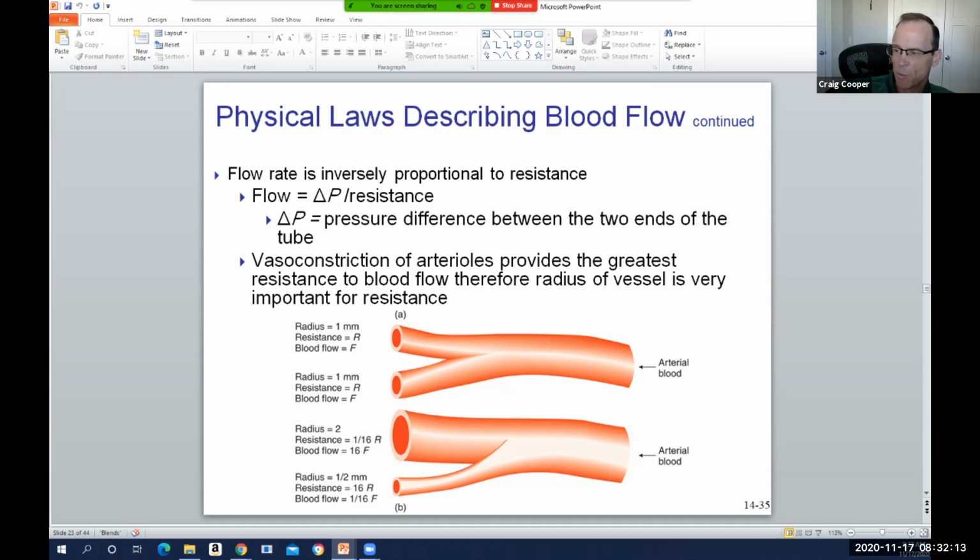Now, if we have a situation where, let's say it's a sympathetic nervous system response, and this upper branch is going to go to the muscles, and we want to be able to deliver a lot of blood to our leg muscles so we can flee. If we double that radius from 1 millimeter to 2 millimeters, which isn't a lot, we're going to have 1/16 the amount of resistance that we had before. And we're going to have 16 times more blood flow just simply by doubling that radius. 16 times more blood flow. That's what the fourth power does to it.